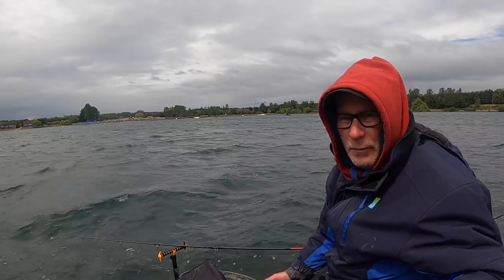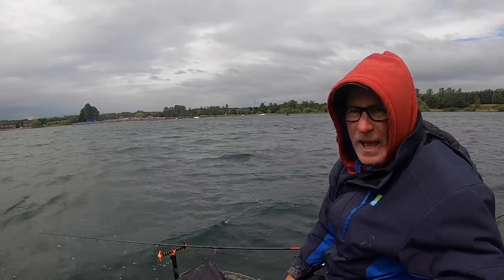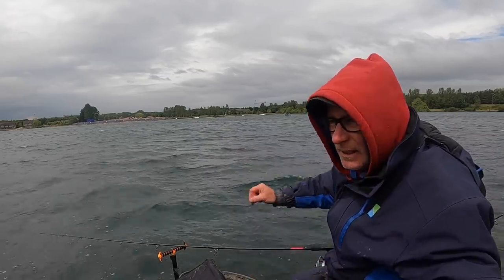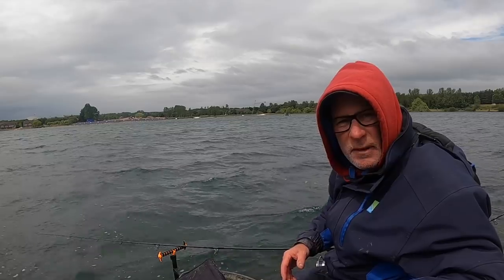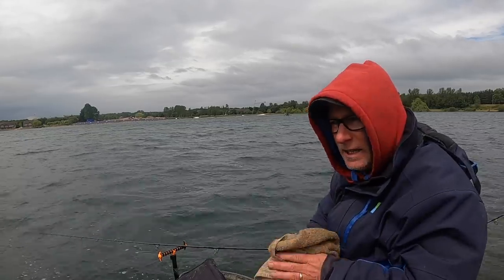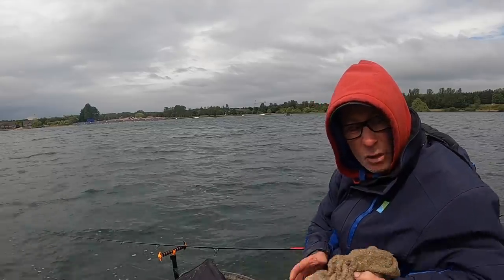Once again, not quite a double figure, but still a nice bream. Had a bit of trouble with it there. Obviously got snagged up. There's a weed bed about, I don't know, 15, 20 metres out there. But yeah, managed to get it free and got it in. As you can see, I caught that on the conventional system.